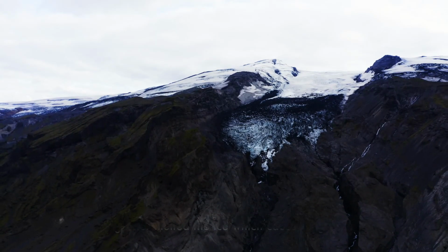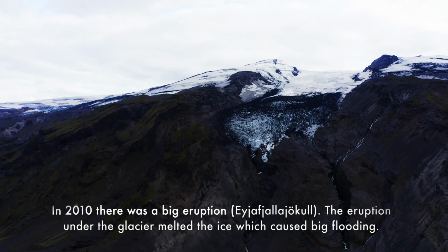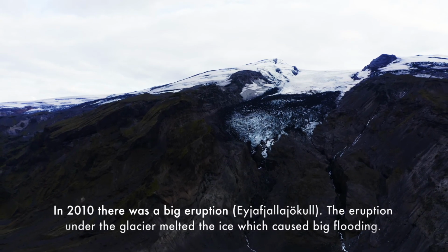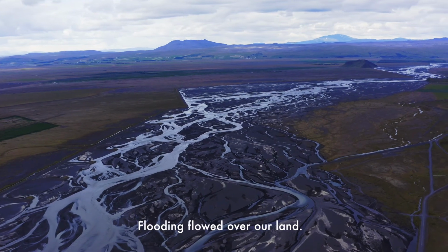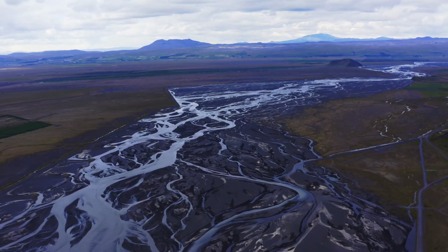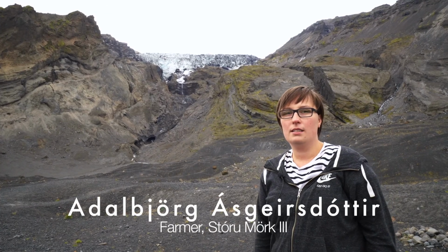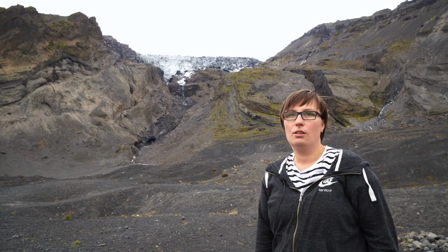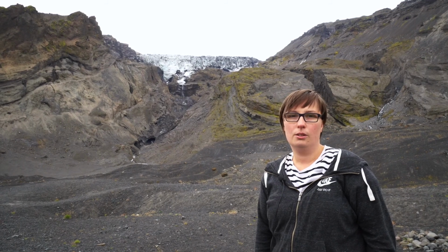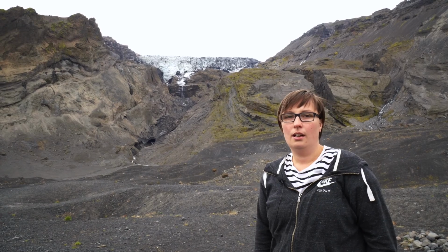In 2010 there was a big eruption. The eruption under the glacier melted the ice, which caused a big flooding. Flooding flowed over our land. The years before they had grazed the birch forest, the forest remains. No trees, nothing to protect the soil, so the soil just eroded away.